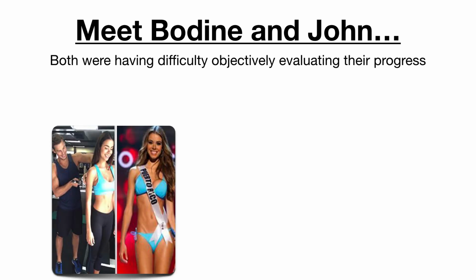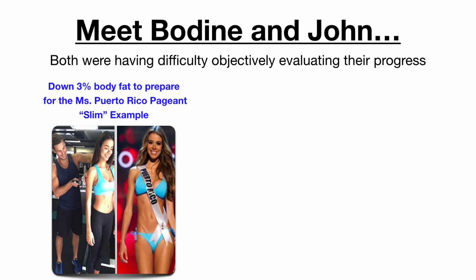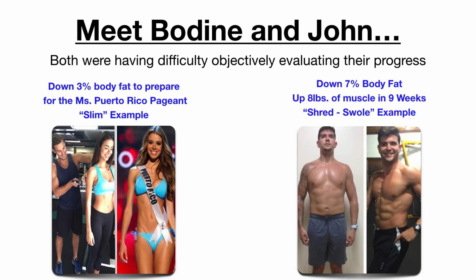Miss Bodine Kohler is a friend of mine. She is Miss Puerto Rico 2014. I helped her lose 3% body fat to prepare for the Miss Puerto Rico pageant. She is a slim example. Then we have John over here, who went down 7% body fat and up 8 pounds of muscle in 9 weeks. And this is more of a shred swole example.